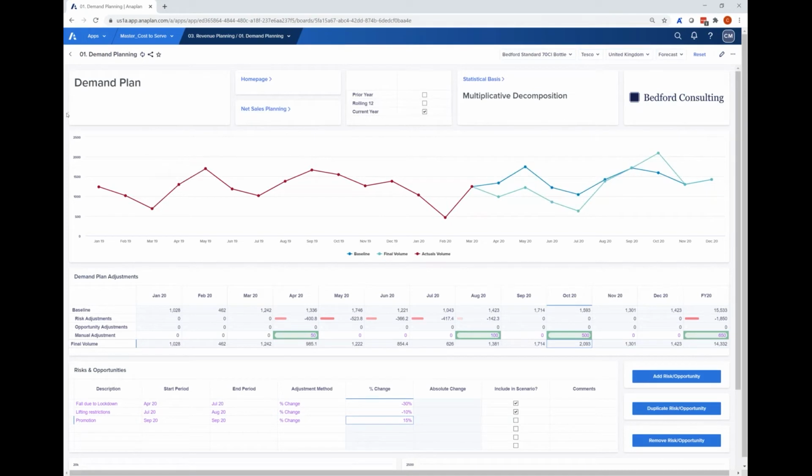I'll show you as well when we get towards the end and we start looking at scenario plans, how you can do more top-down changes. So what if across all customers we sell 5% more? You can do those kinds of high-level changes as well as doing this at the detailed level.